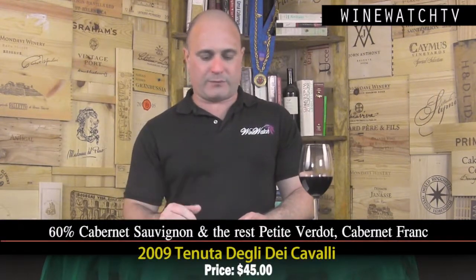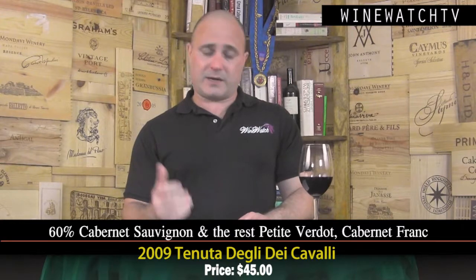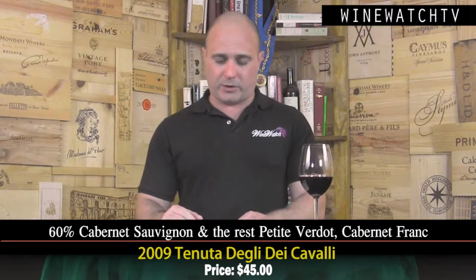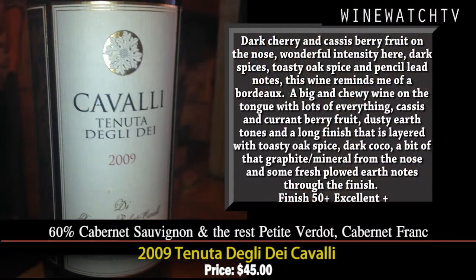And then the big wine, the Cavalli, which is the family name. You may have heard that name before because they made their fortune in the fashion industry. But as I mentioned, this generation is more interested in horses and making wine. So a blend of 60% Cab, the rest Petit Verdot and Cabernet Franc, a Bordeaux blend. On the nose, you could mistake this wine for Bordeaux. Has a lot of that dark cherry, cassis berry fruit, and dark spices, tobacco, pencil lead, graphite notes showing.